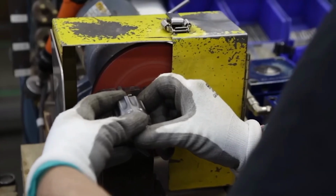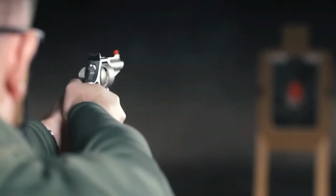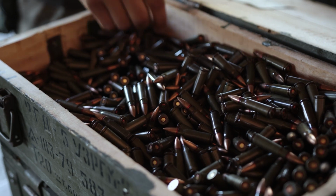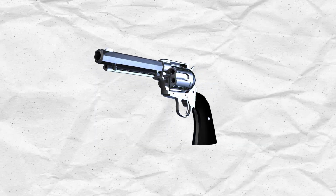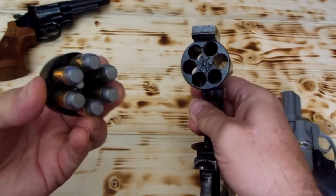The Model 3 was available in a variety of barrel lengths, ranging from 3.5 inches to 8 inches. It was chambered in a variety of calibers, including .44 Russian, .44-40, .45 Schofield, .45 Colt, and .38-44. The revolver was also available in both blued and nickel-plated finishes, and it was often fitted with ivory grips. One of the most notable features of the Model 3 was its top break action, which allowed for faster reloading than a traditional side-loading cylinder.